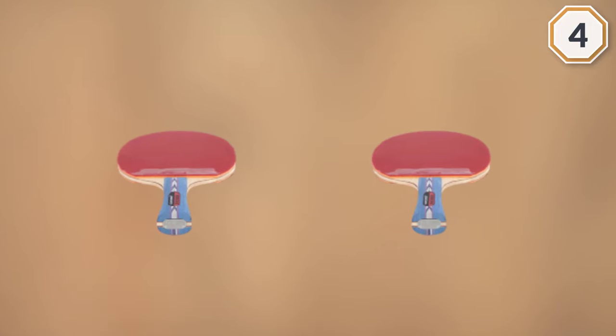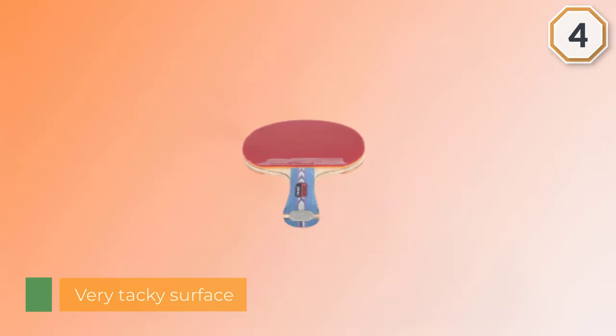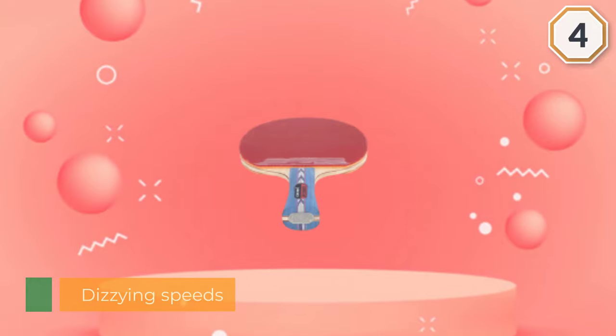DHS is a Chinese company, and we all know who the current table tennis world champions are, so you can rest assured that they know what they're doing. One big difference compared to other paddles on this list is that this one has a different type of rubber on each side.